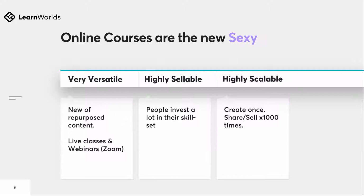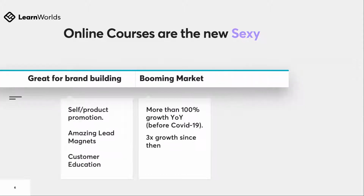Also, they are very sellable and attractive to people. People invest a lot in their skill set. People want to learn new stuff and get more skills in order to get a new career or advance in their career, or they just want to learn because they find it interesting and engaging. So it makes sense to present your information in the form of online courses, in the form of education. Online courses are also highly scalable. You can create a course once, or record one of your webinars, and then share it or sell it thousands and thousands of times.